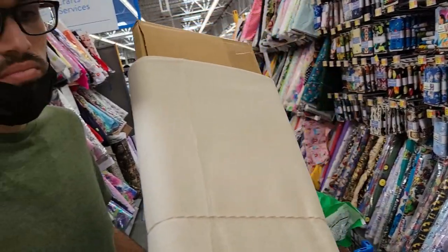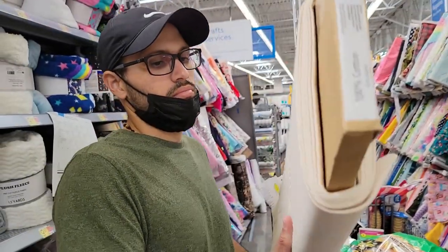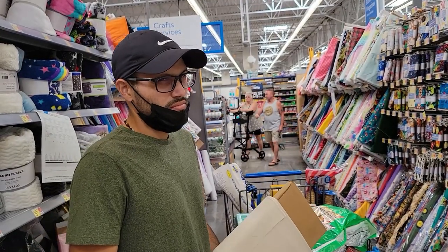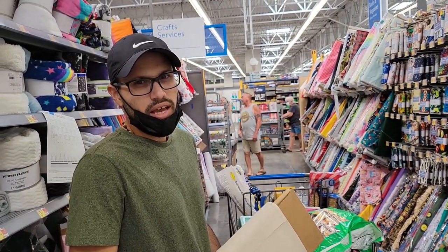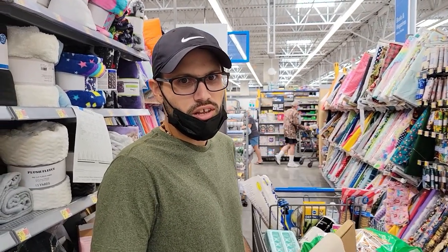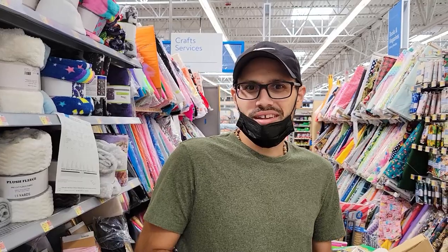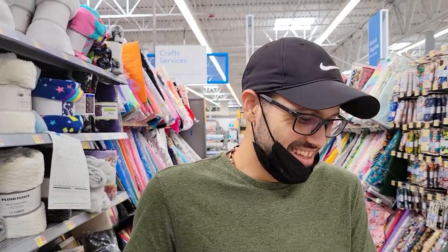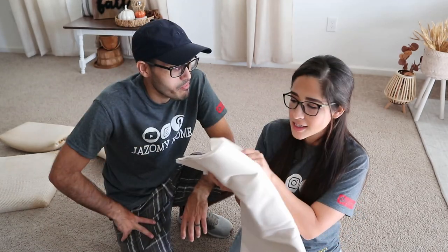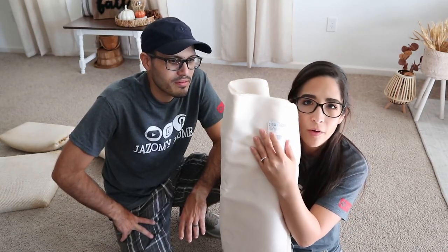I don't know how much we're going to buy. How much do you think? I don't know. Eight? I don't know, I think that's too much. You can cover a bed with that. Okay, so this is the fabric that we got, 2 yards, and it costs $11.94.